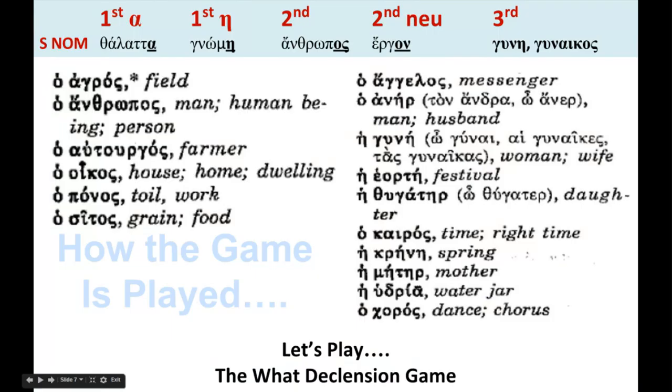How can you tell what noun declension you're dealing with? Well, you have to look at the nominative ending and then the genitive. So, will they follow first alpha, first eta, second, neuter, or third? Agros ends in os, second declension noun. Anthropos ends in os, second declension noun. Ergatos, second declension noun. How about heorte? First eta.